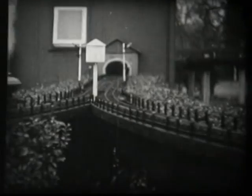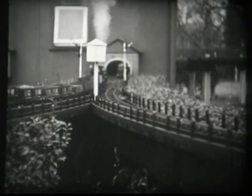And here comes the old goods, chugging its way slowly up the incline, pulling its full load, and like her big sister, just refusing to be hurried. Off she goes into the goods yard to deposit her load, well satisfied with her journey.